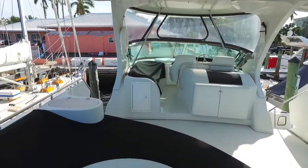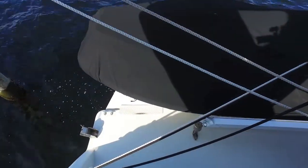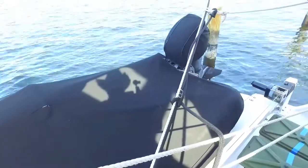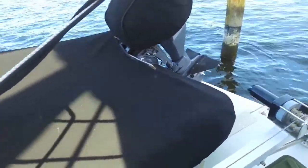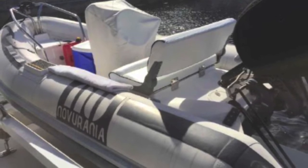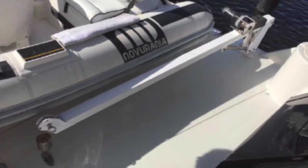And then looking forward to the helm. Walking down the stairs stern is your landing area. And there's a 3-foot extension for the tender. So they've got a nice rib tender sitting there. And they have a custom davit built to lift that in and out of the water. And again, this is a special add-on custom built by the owners. Everything's covered again with canvas covers. And you can see what the rib actually looks like. Here it is under cover. It's a Novurania, as you can see.